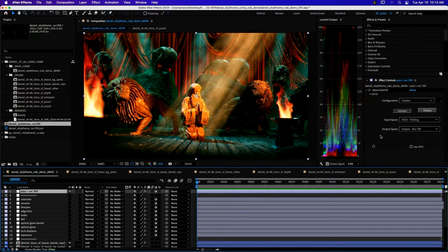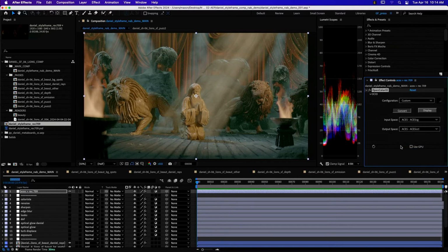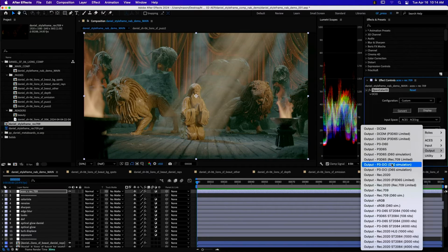And actually, this works really well too. Let's say, for instance, I'm part of a larger pipeline and we're not working in Rec 709. Let's say it needs to go to a colorist who needs another profile. So I could just select another output space, and let's say ACEScct. That obviously looks terrible, but this is a log format that a colorist could then use and still have all of the color available. But for my purposes, I'm just using Rec 709.